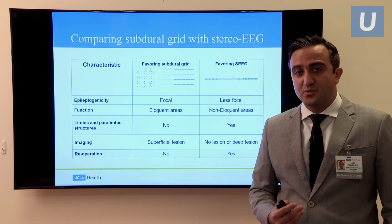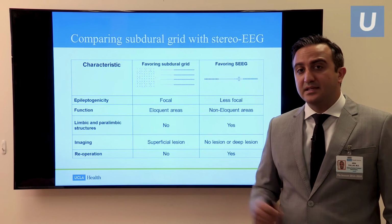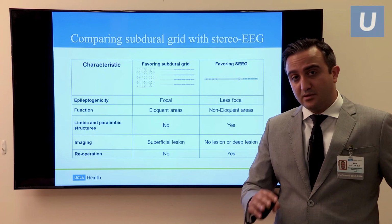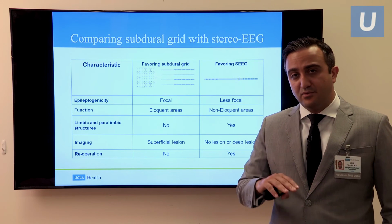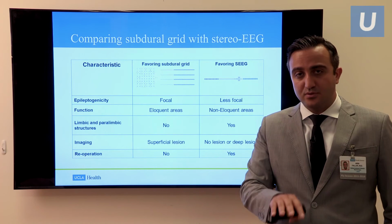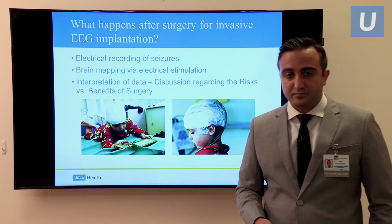Lastly, in situations where we have a reoperation, the stereotactic EEG may be the better option, as the covering of the brain may be quite stuck to the underlying brain, so that removing that to put in a subdural grid, a large grid, may be more dangerous.